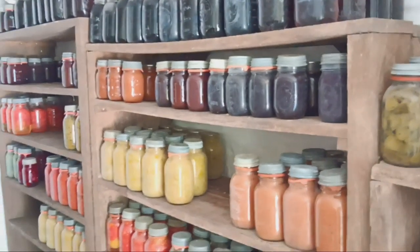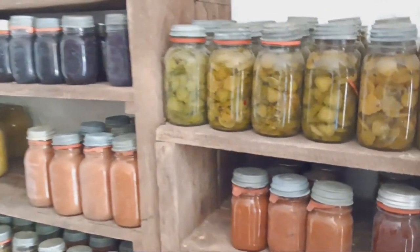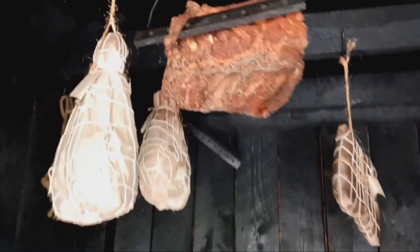Oh, okay, this is like a little pantry. I wonder how good these are, if they're still edible. They look edible. They don't look like they're aged or anything. All right, this is their smokehouse. And you can definitely smell it. Definitely smells like a smokehouse.